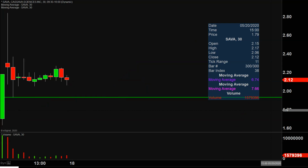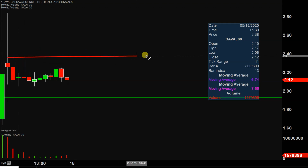As far as areas of resistance are concerned, public enemy number one going into next week is going to be right there at $2.37. So keep a close eye on that. But all in all, impressive bounce. Not just a question of can the price build upon this bounce next week. Let's see what happens.